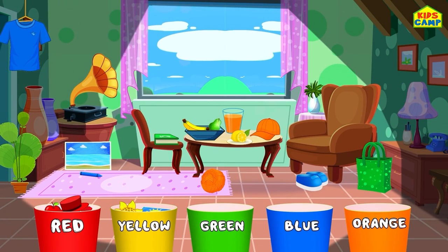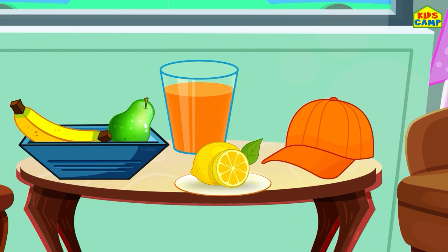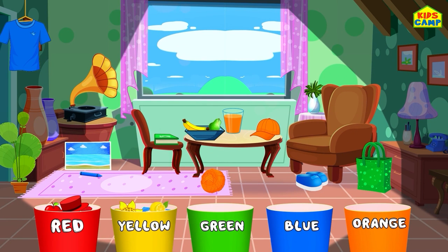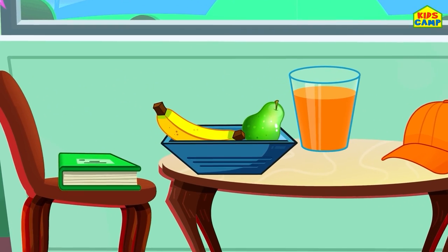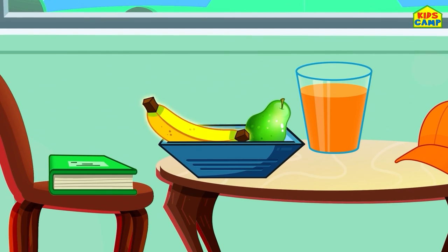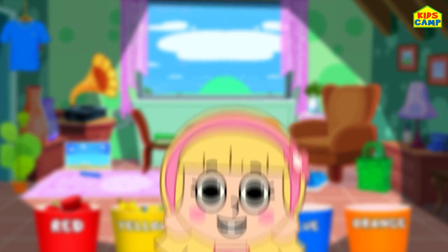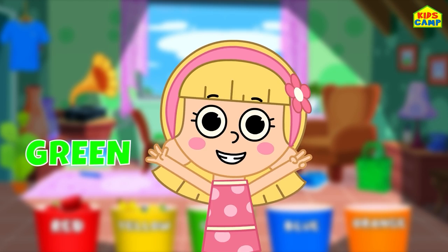That's right. What else do you see? Lemons. Wonderful. What else? A banana. The banana is yellow. Into the yellow bucket it goes. Let's go to the next color, which is green.